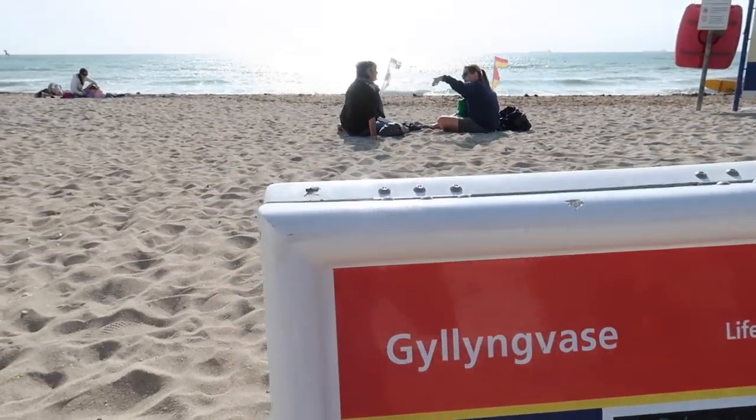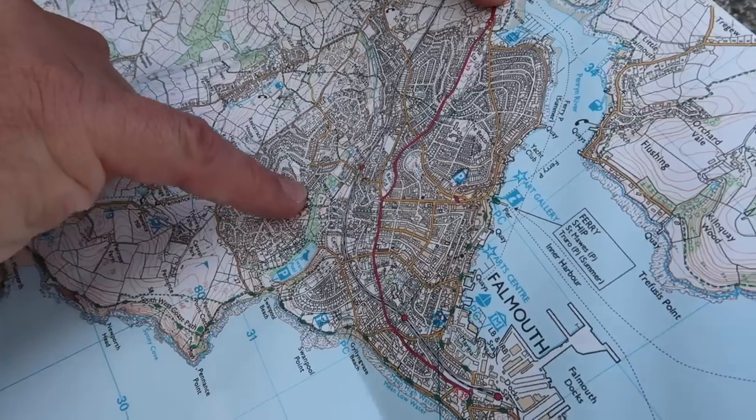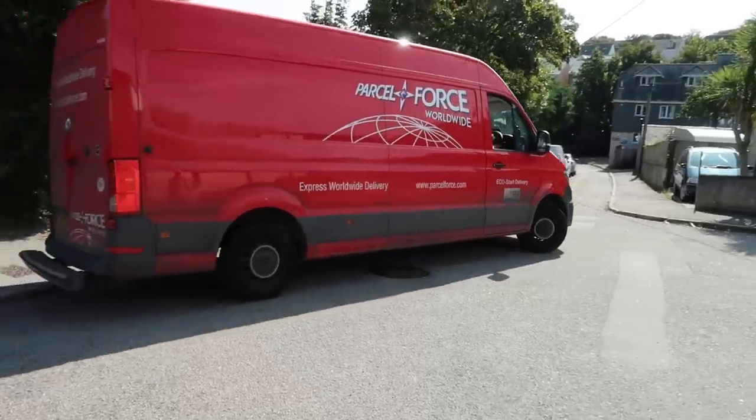Yeah, brilliant. So we actually started at Gyllyngvase. And then when we started to follow the official add-on, the 4.5 mile walk from Swanpool, it all went terribly wrong. We got really stuck there, didn't we? Right at the start of the walk as well. And anyway, we worked it out in the end. We did have the help of the local post office and lots of passers-by. I think we asked about 5 different people in the end, didn't we?